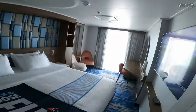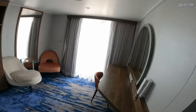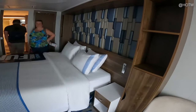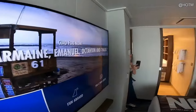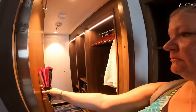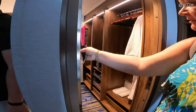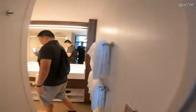You have your own access to the balcony right here. So this is considered the master suite. And the back door shuts quite loudly. So, what is this? The walk-in closet. You got your robes, got your safe. It's very nice, just a little bigger. And got some slippers.